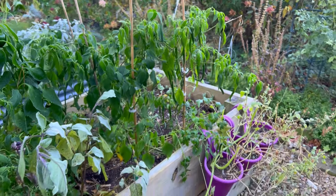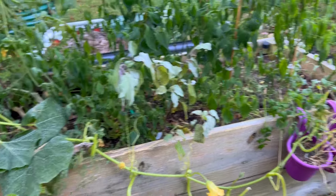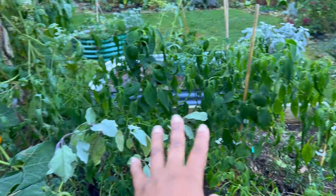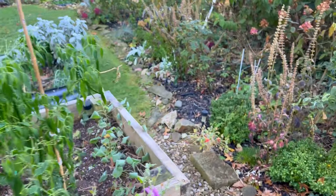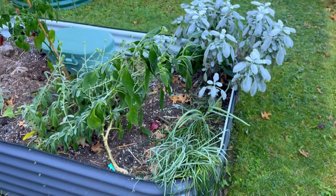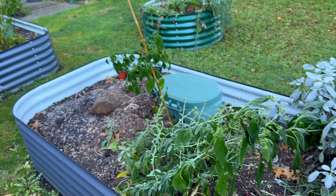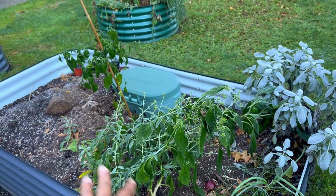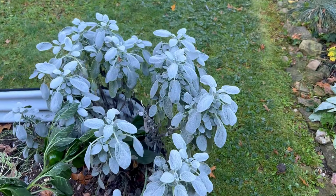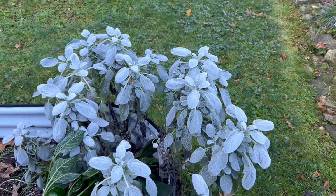Probably not past time, but you never know when your first frost is gonna come. This feels a little early for us. So yeah, I've got a lot of work ahead of me today, and I'll probably end up emptying this bed to use for garlic. The other beds have kind of emptied themselves out. We have potatoes here that are gone. We had onions also in here that are gone. Look how pretty this plant is though with the frost. It's gorgeous. The sage.